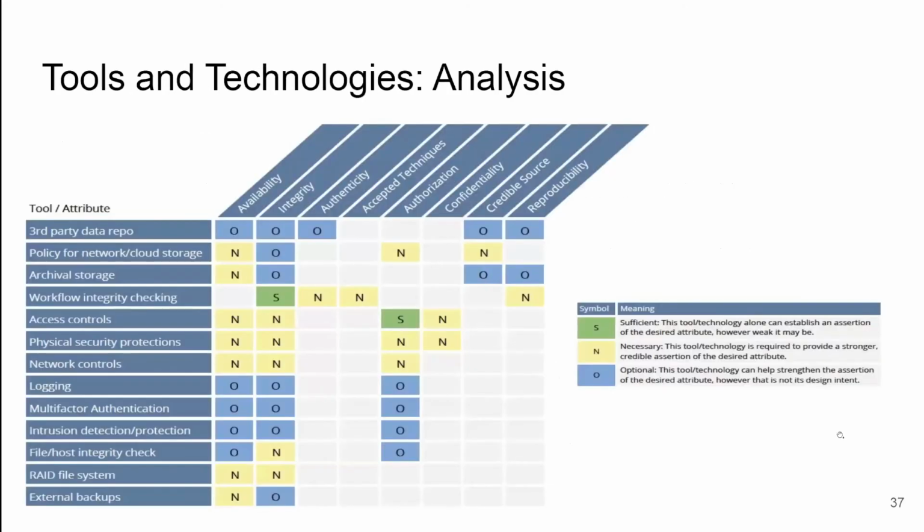And so in our analysis of the different tools and technologies and how they relate to these attributes of trustworthy data, we found that the tools really fit the availability, integrity, and authorization attributes fairly well. So thinking of necessary tools for maintaining the availability and integrity of your data, you need to have network controls and security protections and access controls, because you don't want somebody maliciously deleting or modifying the data. But for the other attributes like authenticity and accepted techniques of creation, we have fewer tools helping us with those attributes. And so that's an aspect where we're interested in more community input on tools that can help with those attributes.